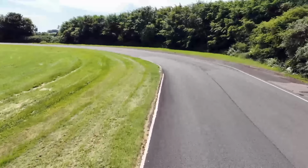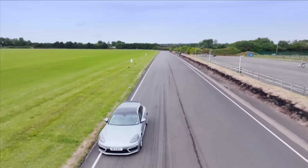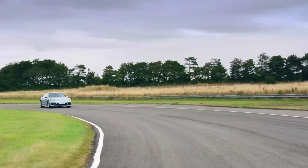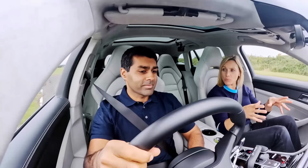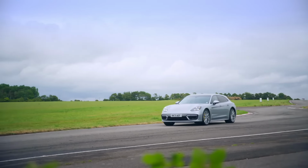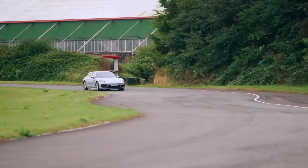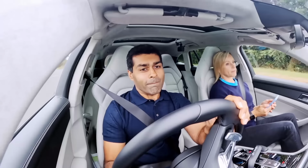A fast lap here is a great measure of handling, power, braking, and represents some real-world agility that you might need for your performance four-seater Porsche. First up, the Panamera. So this car's got a similar footprint, similar weight, similar power, similar price point to the Taycan. So it's over to you for a fast lap. I am in Sport Plus. Are you ready with the stopwatch? Yes, I am.